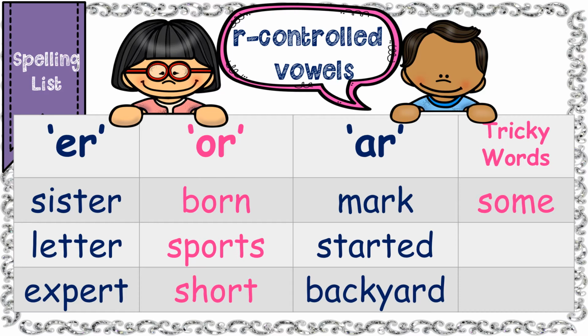Sister, letter, expert. These are our spelling words this week. You hear the /er/ in each one of them? Now let's read our OR words. Born, sports, short. Now let's read our AR words. Mark, started, backyard. You hear that R in there? And our tricky word that doesn't meet our spelling rule is some.